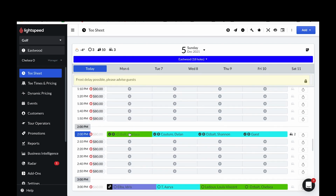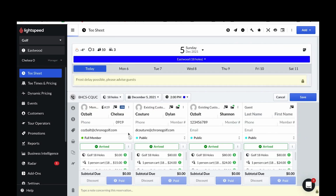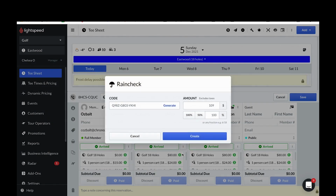So now what you can do is open up that booking. I'm going to go to our public golfer and I'm going to click on these three dots and click rain check. This is going to open it up. You can see this code, which I'm going to copy because I'm going to show you how we can redeem this right after. You can see the total amount spent by Dylan at the golf course.